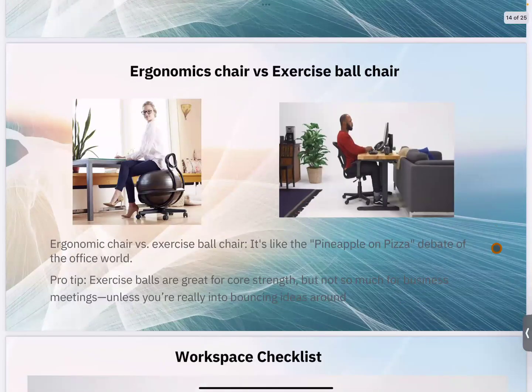Ergonomic chair versus exercise ball chair, because I also get a lot of questions about whether a ball chair really helps with back pain. So it's like the pineapple on pizza debate of the office world. Do we need pineapple on pizza? Is it good? Some people like it, some people don't like it.